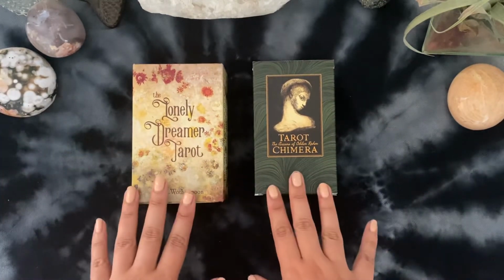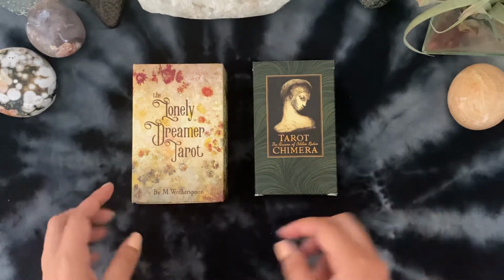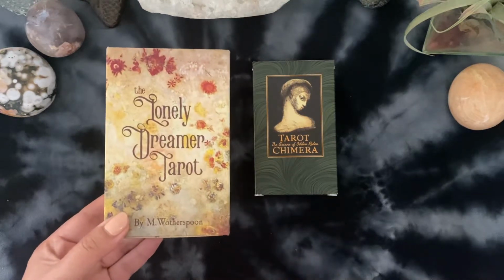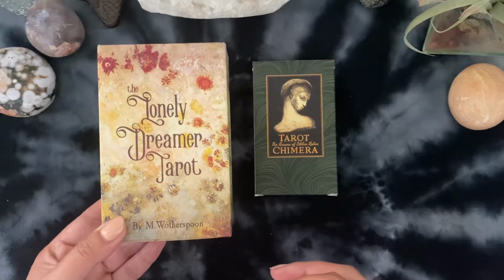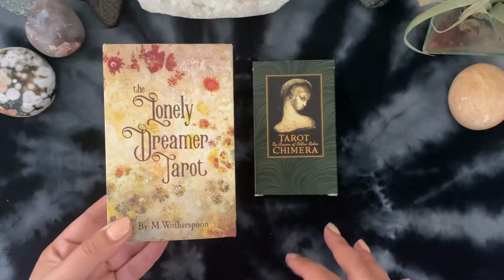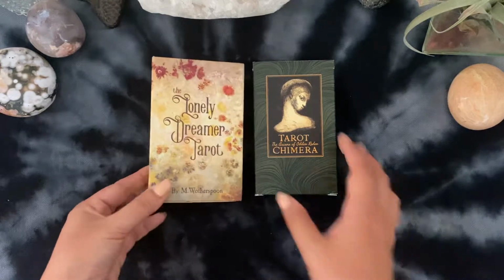So I'm going to state for the record that I love both of these decks. The Lonely Dreamer I had acquired last year, and as soon as I opened it, I was in awe, probably because I had never known of this artist before, Odilon Redon, and I was just blown away. His art definitely speaks to me. So this deck has become a quick favorite of mine.